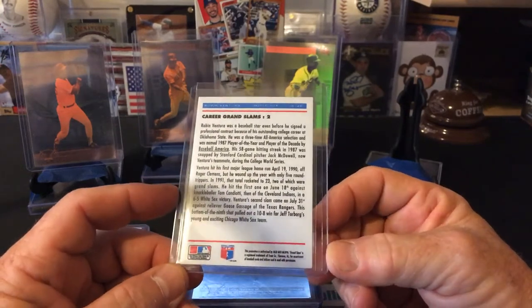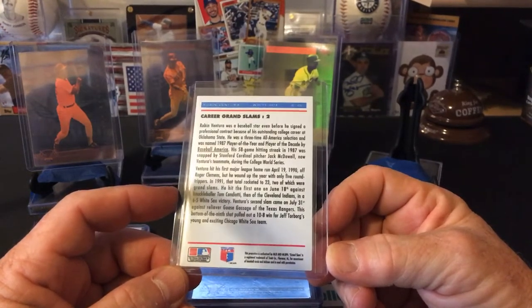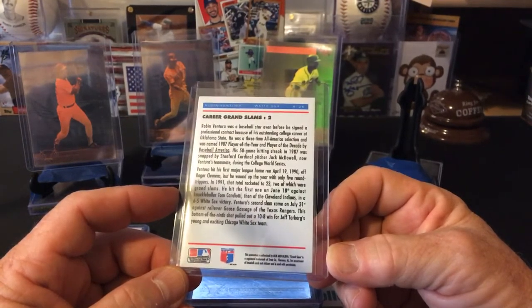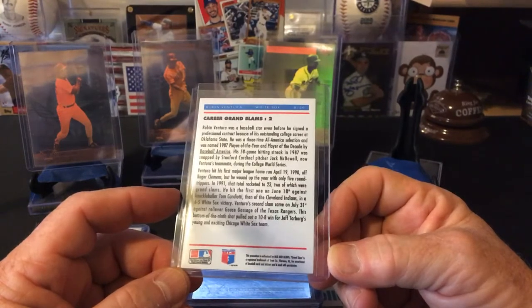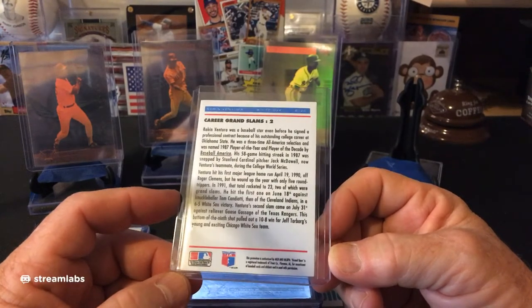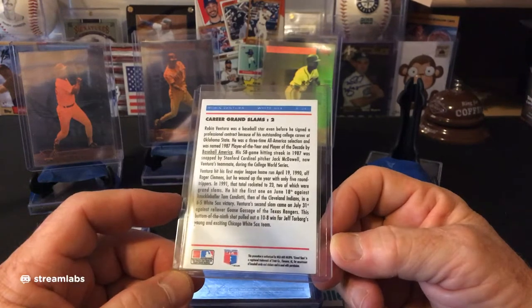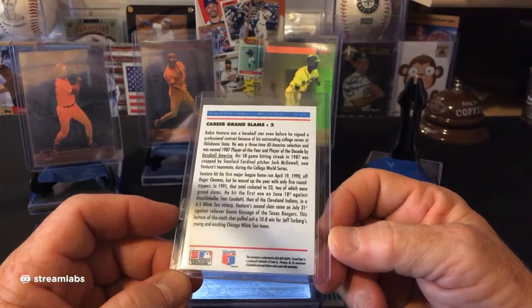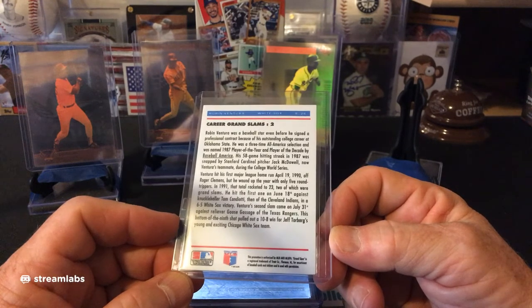Ventura hit his first major league home run April 19, 1990, off Roger Clemens, but he wound up the year with only 5 round trippers. In 1991 that total rocketed to 23, 2 of which were grand slams. He hit the first one on June 18th against knuckleballer Tom Candiotti of the Cleveland Indians in a 6-5 White Sox victory. Ventura's second grand slam came on July 31st against reliever Goose Gossage of the Texas Rangers.